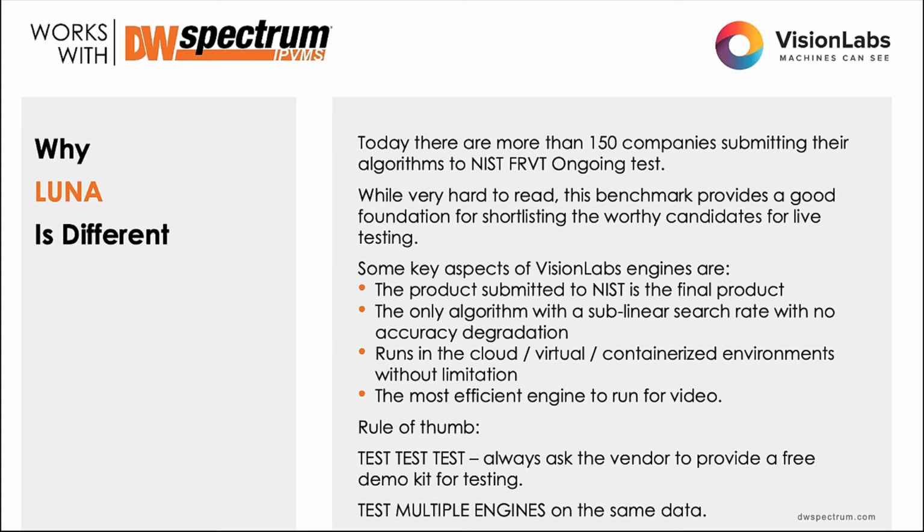We're the only algorithm with sublinear search rate, and that gives us no accuracy degradation. So essentially, for another company, you might find that searching through a database of 100 faces is going to take 100 milliseconds. Searching through a database of 1,000 faces is going to take 1,000 milliseconds. With us, it's a lot closer to logarithmic. So if you search through 100 faces, that might take 100 milliseconds. You search through 1,000 faces, it's going to take 200 milliseconds.